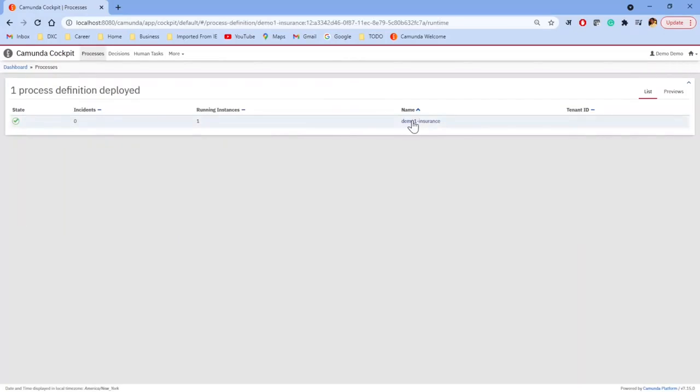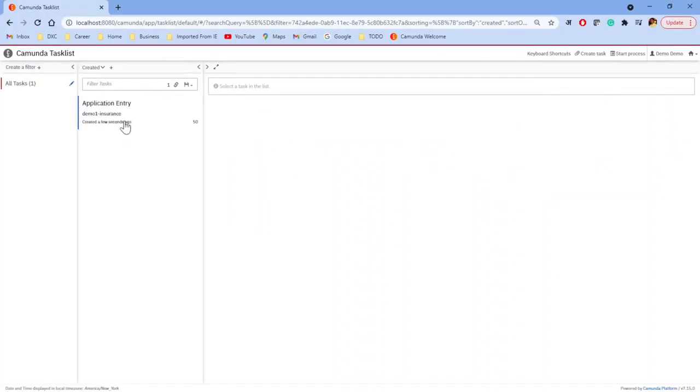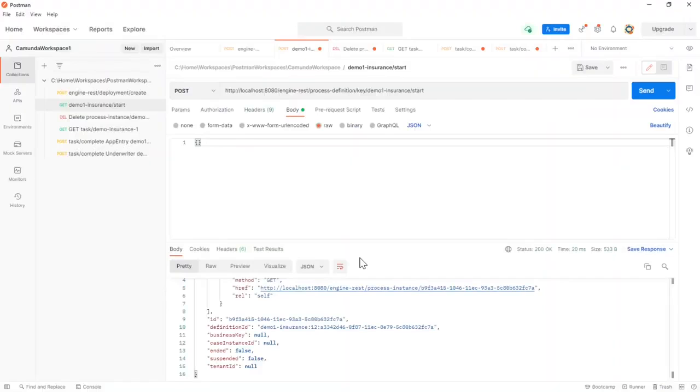If I go inside, I can visualize that there is a process instance created and it's waiting for a task to be performed. Now to perform this task, there are two ways. Either I can go on UI and perform this task through this UI interface, or as an alternative, the same action can be performed through a REST API interface too. For now, we will look at how we can do the same thing through the REST API interface.